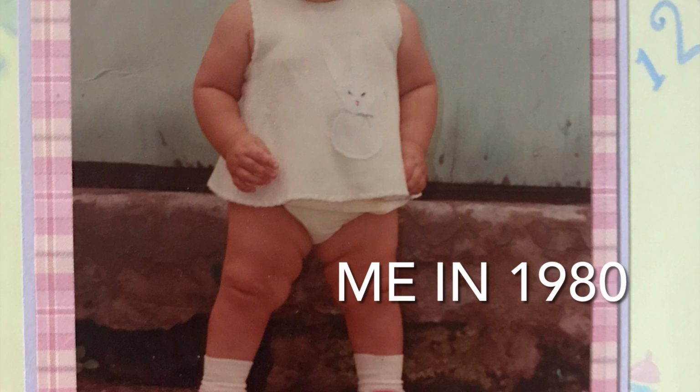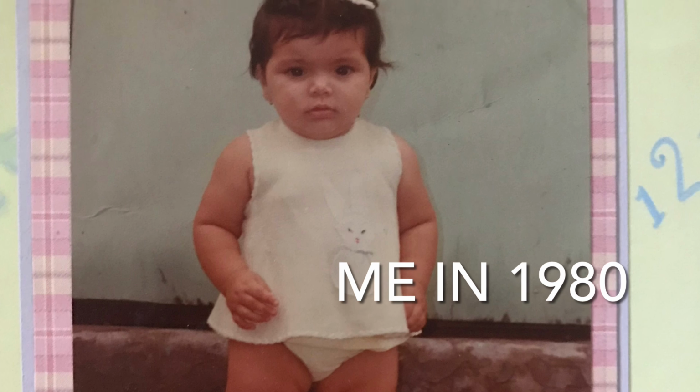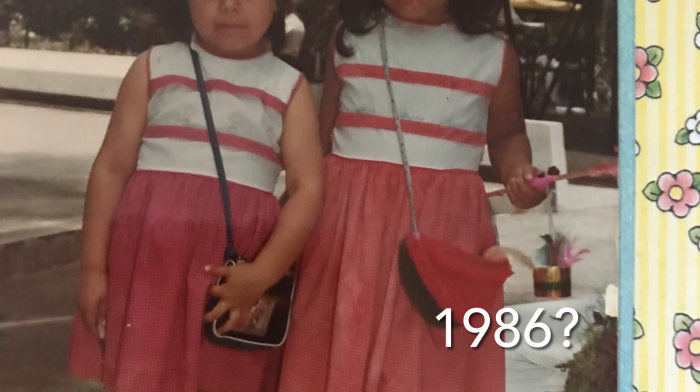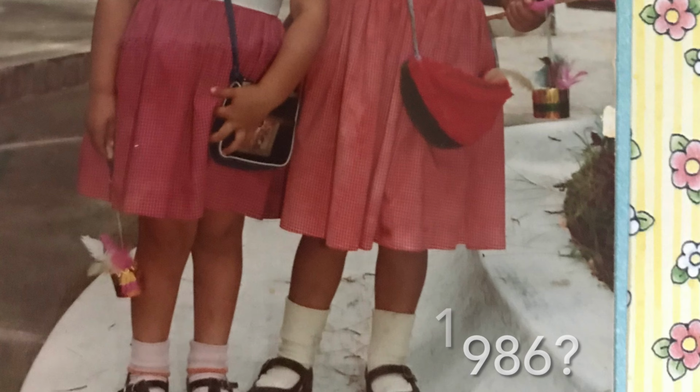This first picture is of me. Then the next few pictures are my sister and I. What do you remember from the 80s if you were alive back then? And if you weren't alive, what is one thing that you would like to try from the 80s?